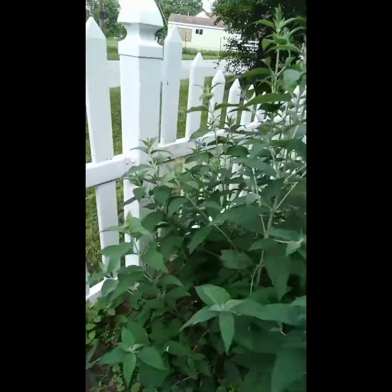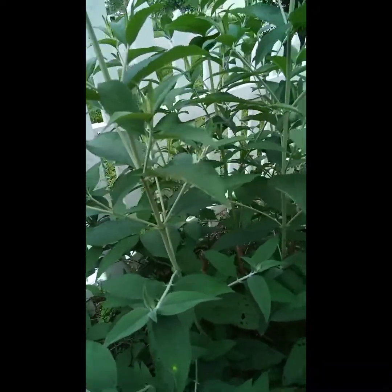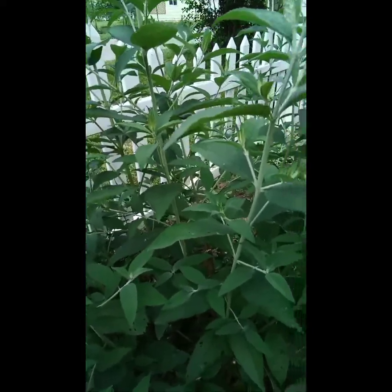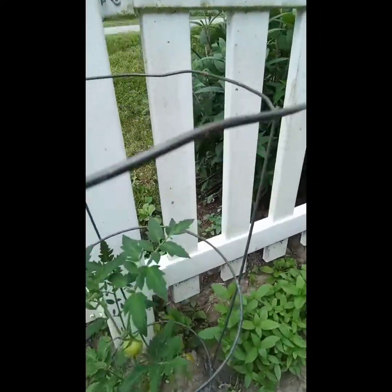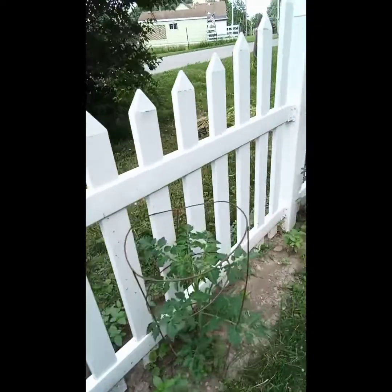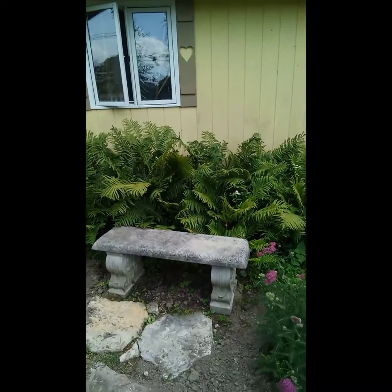Then I have a butterfly bush. That's not blooming yet, but it has tiny little buds. They really have pretty flowers, and the butterflies just love it. And more zinnias. And I have one tiny tomato. More zinnias and tomatoes. Ferns, and a little garden bench to sit on.